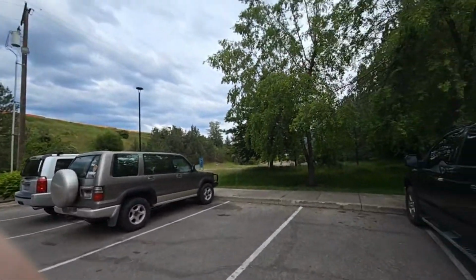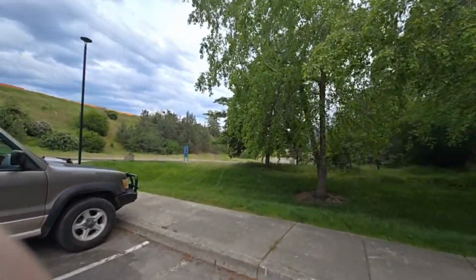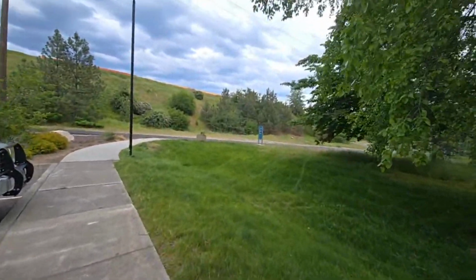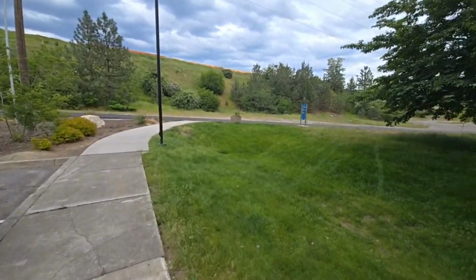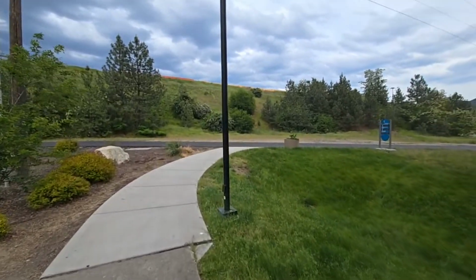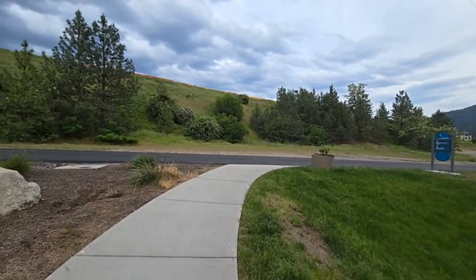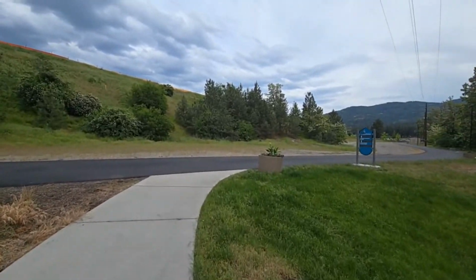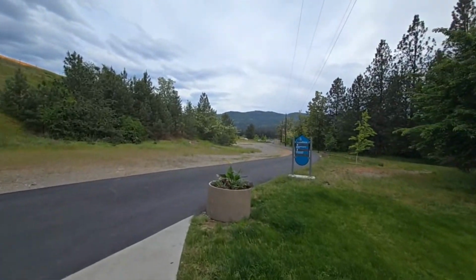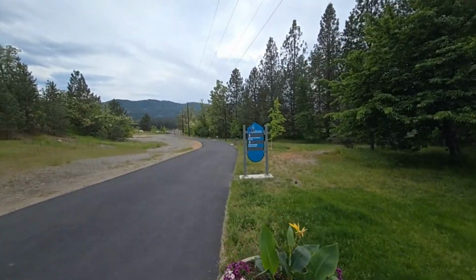I don't know if we can walk this way. I think we can. Yep, there's a path this way. Post Falls Landings Amphitheater. My throat's getting a little dry.